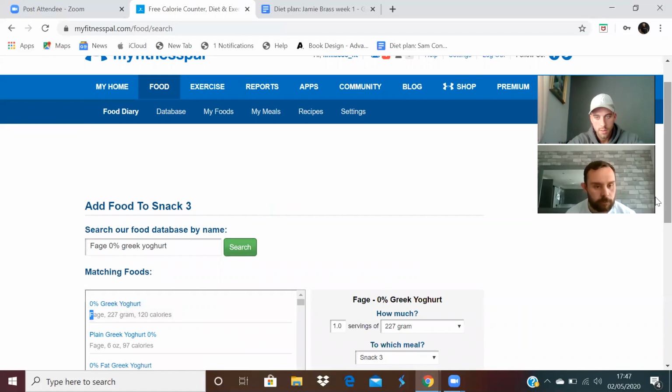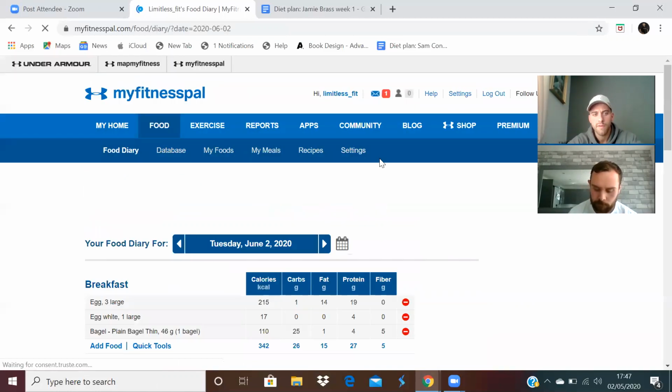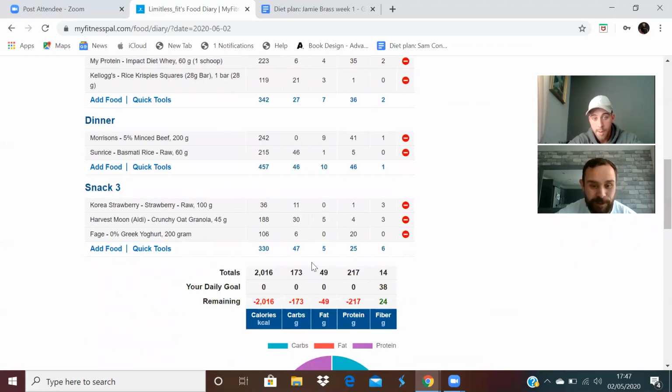0% Greek yogurt, 220. That's a bit much. We'll go with 200. So that'll be like a third of a tub, because you didn't want the full tub. That's quite a lot. See the macros on that: 6 carbs, 20 protein, 106 calories. So I've basically just calculated your numbers if we want to change it to 220 protein and 175 carbs with that. You know what I mean?